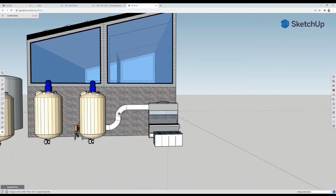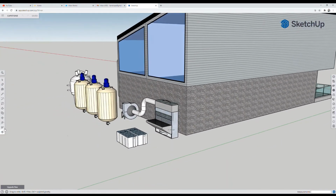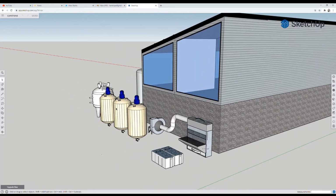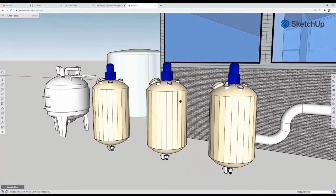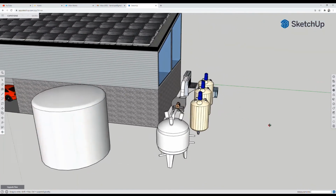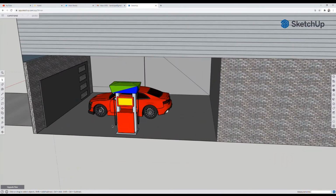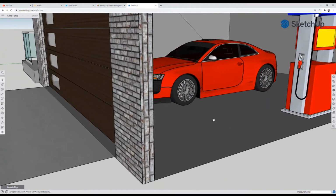Here's a direct air capture system which inputs carbon dioxide into the CO2 electrolyzer, and the produced hydrogen gas and CO gas will both be used in the next process, which is the methanol synthesis. Then the second process is the dimethyl ether production, then our gasoline synthesis, and lastly our gasoline treatment. Our system should output around 1,780 liters of gasoline a year, and this will allow the consumer to fill gas in his car at the comfort of his own home.